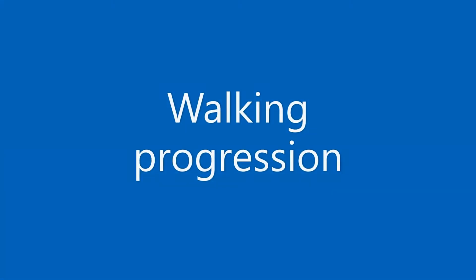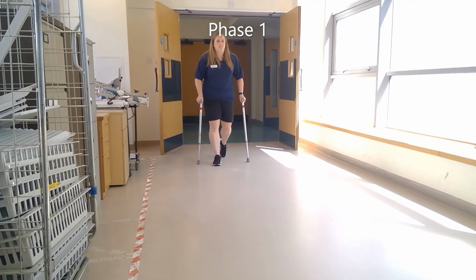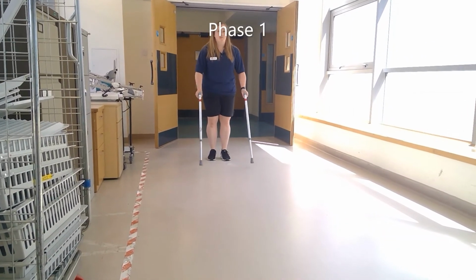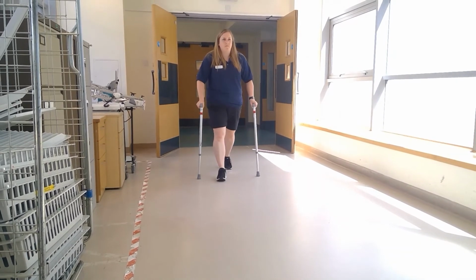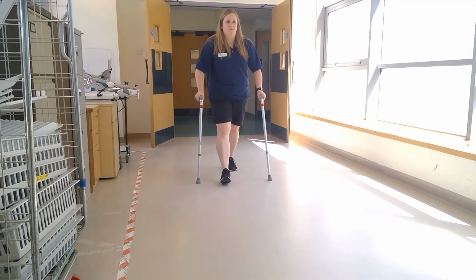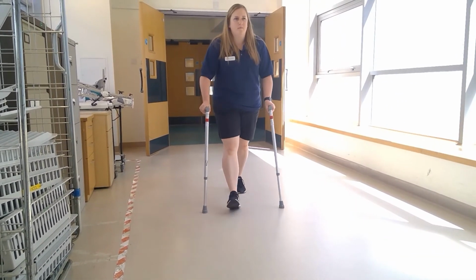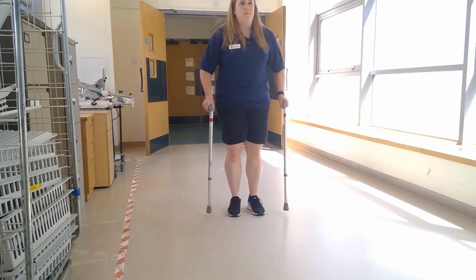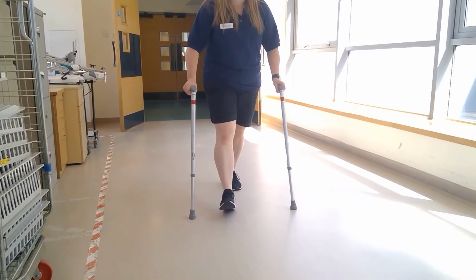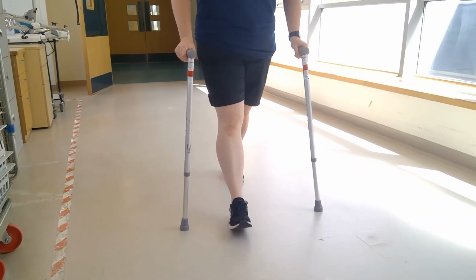You should aim to achieve a heel strike when your foot initially contacts the floor, and you should aim to bend your knee once you have stepped onto your other foot. You are likely to have been discharged with 2 walking sticks and should be aiming for a normal walking pattern. Initially, you may have a 3-point walking pattern. Bring your sticks forward first, then followed by your operated side, then your non-operated side.